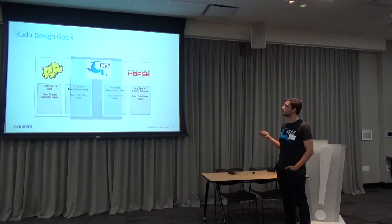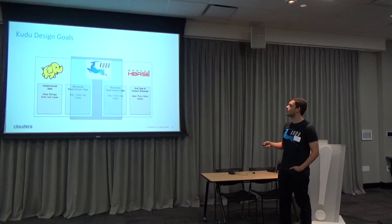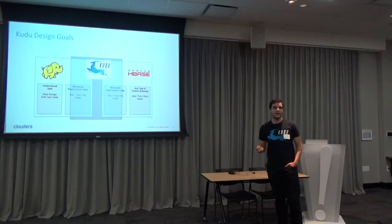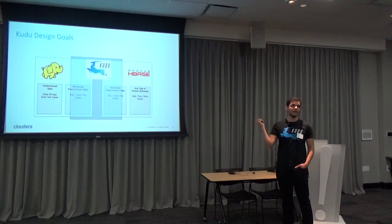If we view this in terms of the functionality, where Kudu comes in is where you have your structured fixed column data in HDFS, i.e. Parquet, but that needs updates, or if you're using something like HBase for structured fixed column data, right? None of these systems were designed to actually handle this case.